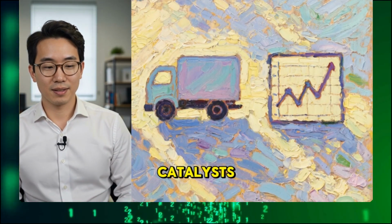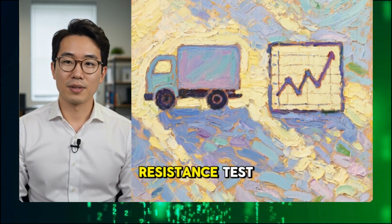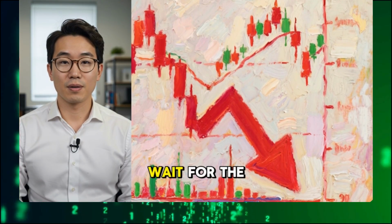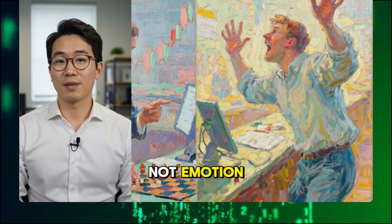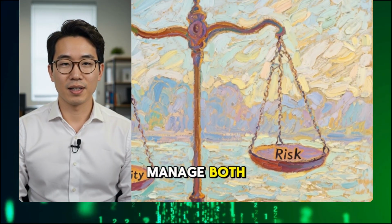Watch the 3 catalysts: shutdown deadline, delivery data, and the $83 or $85 resistance test. If they all confirm bullish, scenario A is in play and you enter long. If they break bearish, wait for the lower low and enter at better prices. The 48-hour warning was right. Now execute the next phase with discipline, not emotion. The opportunity is real. The risk is real. Manage both.